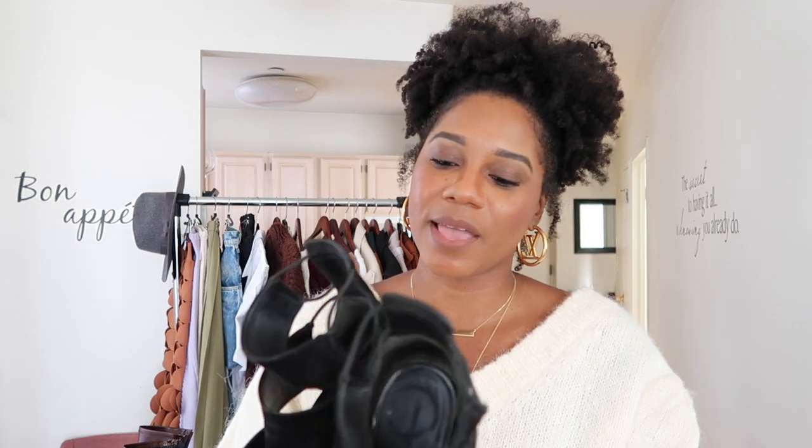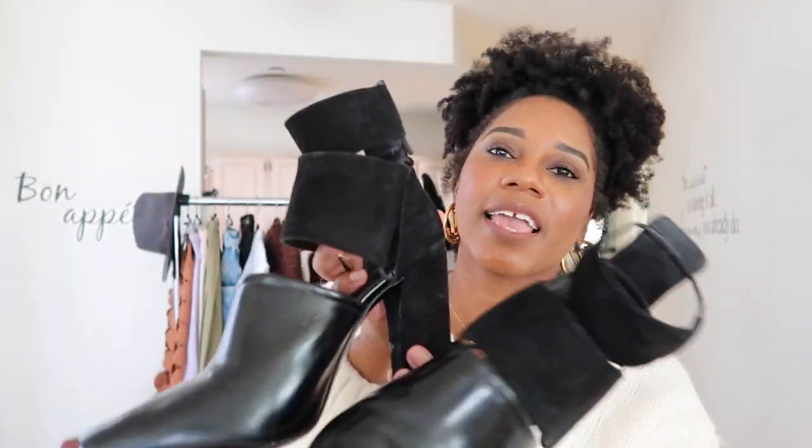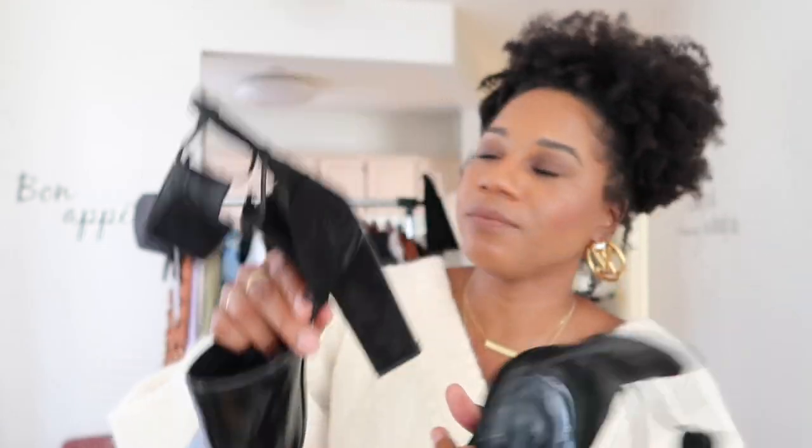But of course, I will link a few of my favorite black booties that kind of give this feel down below. They are incredible, super old Alexander Wang, but I absolutely love them. And you can tell because I've worn them into the ground. But a good bootie, especially one that has some kind of cool design, like these have this elastic portion that is also suede and then leather at the bottom. Fabulous, such a fabulous boot.